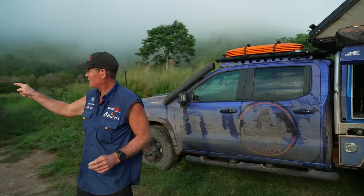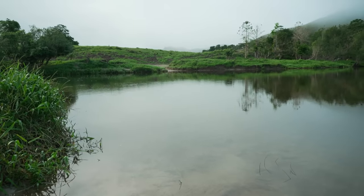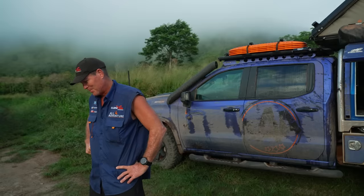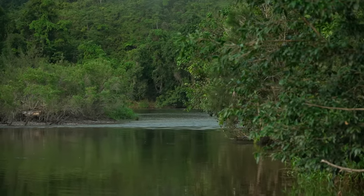All right, well, here we are. We're at the start of the Creb Track. There's the crossing right there. Now, the road is open, but the first thing we noticed, Simon was saying that it looks like there's a bit more water on the crossing. And then Jase pipes up and says, mate, they've never actually really had a dry season this season. It's actually been wet the whole time. So it's very different to what you're used to up here in tropical North Queensland.